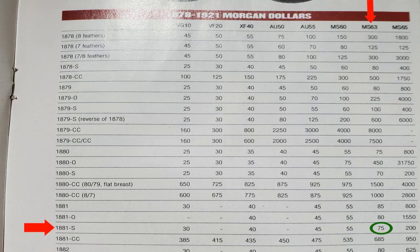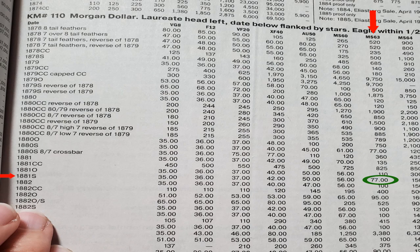I looked up that same exact coin, an MS63 1881-S Morgan, in a bunch of different sources for prices, and surprisingly, I got a different number out of each one. To start off with the magazines that I got a hold of, I got the Coin World December 2022 edition, the Coinage February-March 2023 edition, and the Coins March 23 edition, and each of them gave different values. Coin World gave a value of $90, Coinage gave a value of $75, and Coins gave a value of $77.